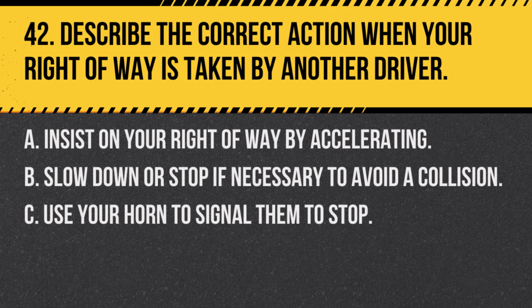Question 42. Describe the correct action when your right-of-way is taken by another driver. A. Insist on your right-of-way by accelerating. B. Slow down or stop if necessary to avoid a collision. C. Use your horn to signal them to stop. Answer: B. Slow down or stop if necessary to avoid a collision. It's crucial to prioritize safety over insisting on your legal right-of-way.